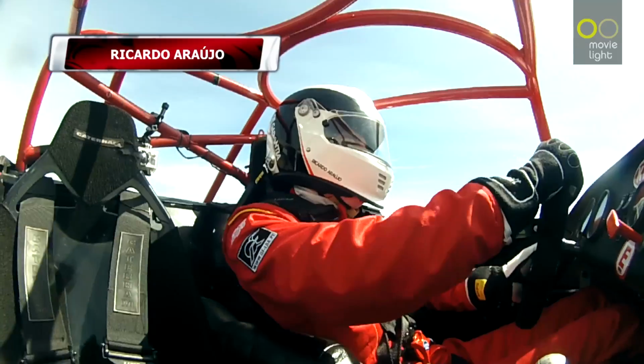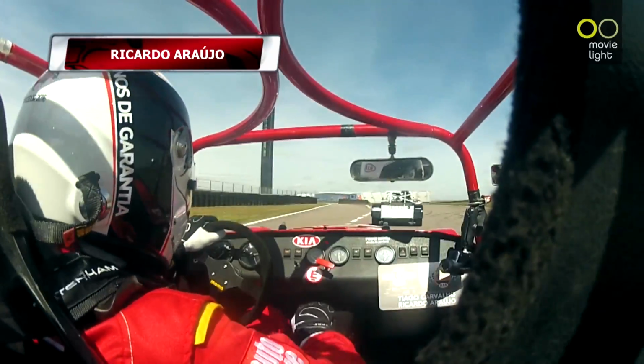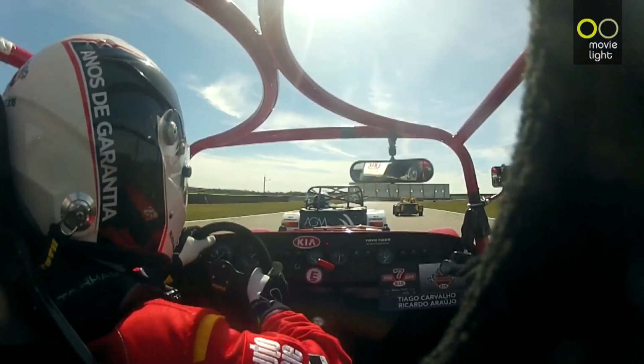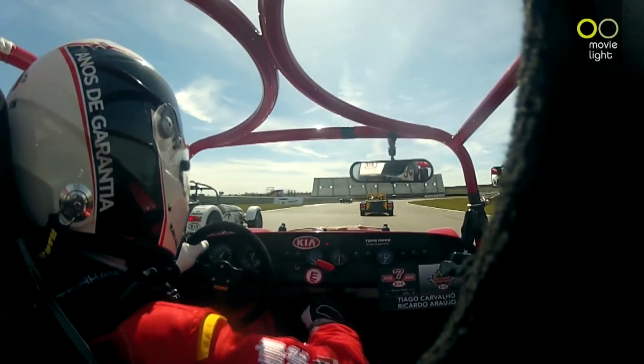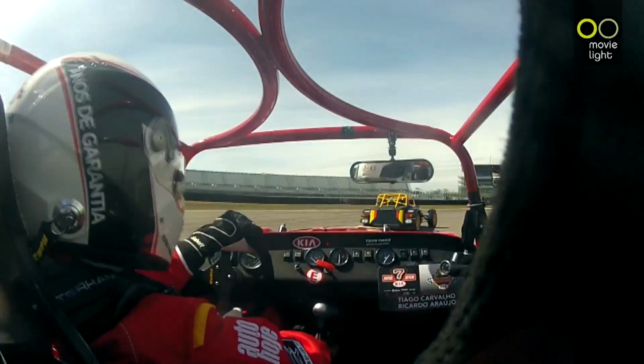In the beginning, I had a tough relationship with the gearbox. I missed some passages, but then I started to understand it better, catching the rhythm. And I think I recovered the position I had lost. It was really fun, had fun battles. The race with so many overtakings makes everything funnier.